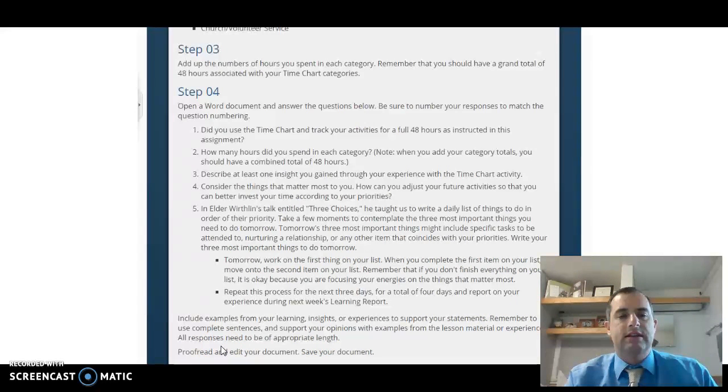What this is saying is some of these might be tempting to answer with just yes, no, or very brief answers. That's not what it's asking for. That's part of the answer, but then you need to provide examples and additional insights you gained. In general, use paragraphs to answer every question and include things that you've been learning. It's not just a fill-in-the-blank kind of assignment. Hope that makes sense.